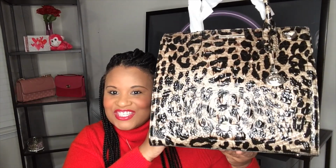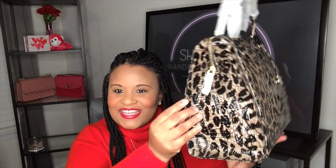Caroline. Oh, she looks so pretty. Let me turn around for you. She has gold hardware. The Snow Leopard print on this bag is just absolutely gorgeous. Now, the Caroline silhouette is very famous for Brahmin. It's a very popular silhouette.